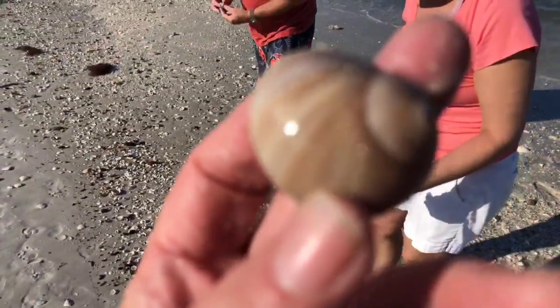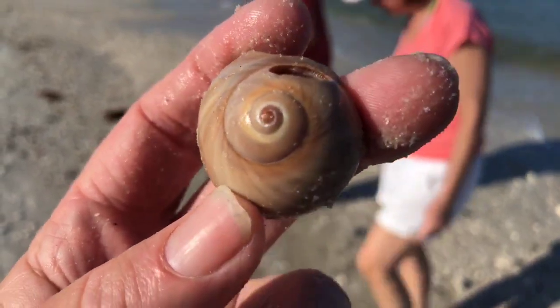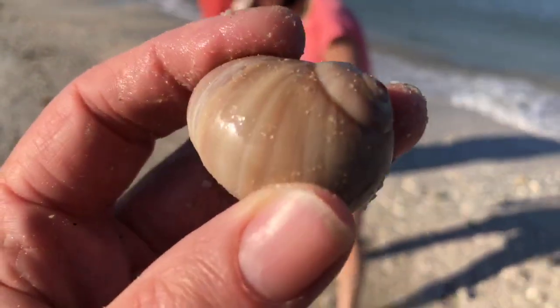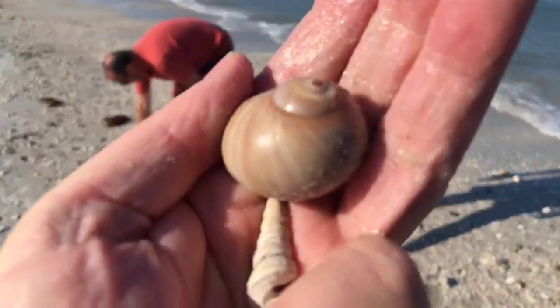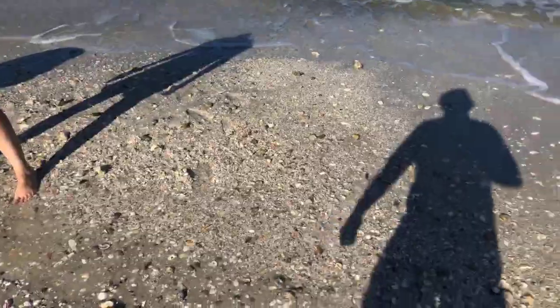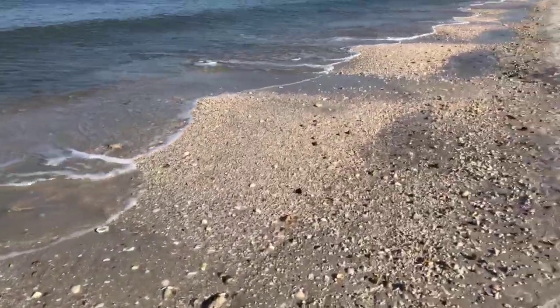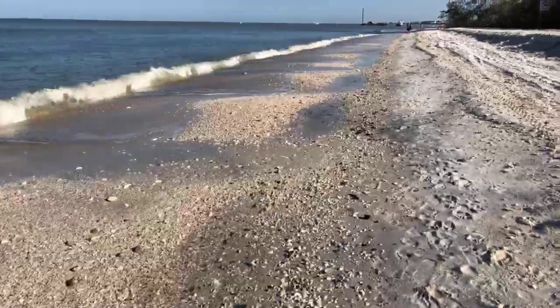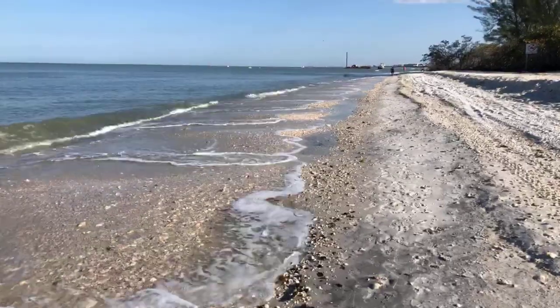Look at that moon shell. That's got some great patterns going on it. A shark eye or moon shell. Boy, some great shells. Two nice little moon shells. That's awesome. That's three I found today.